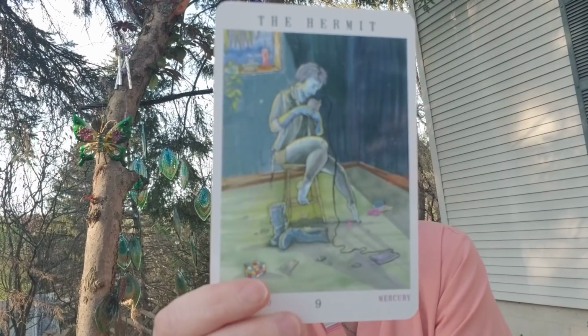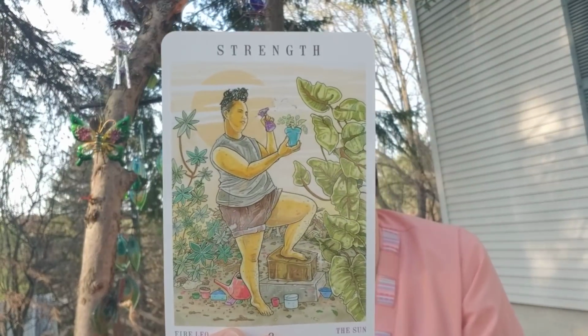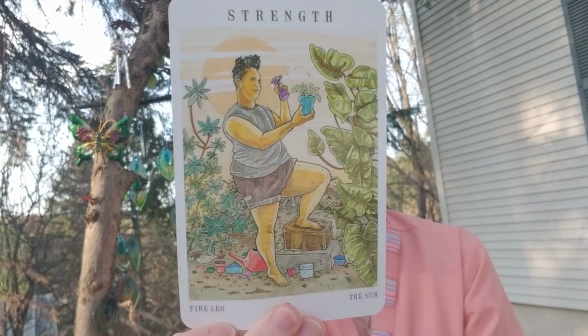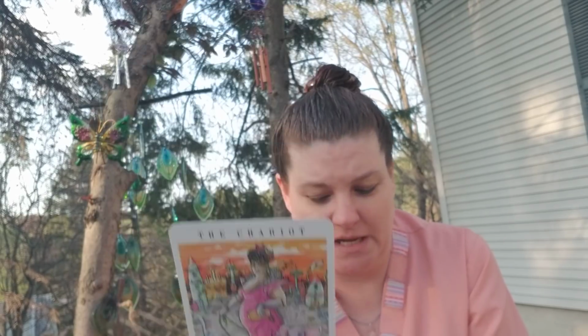The Hermit card. Now, Simon did spend a lot of time on this card. Really beautifully done. Strength. I love her. Oh, love her. How wonderful is it that all shapes and sizes, that you have some bigger people like me, and you have some smaller people too. The fact that they all can try to be comfortable in their skin.